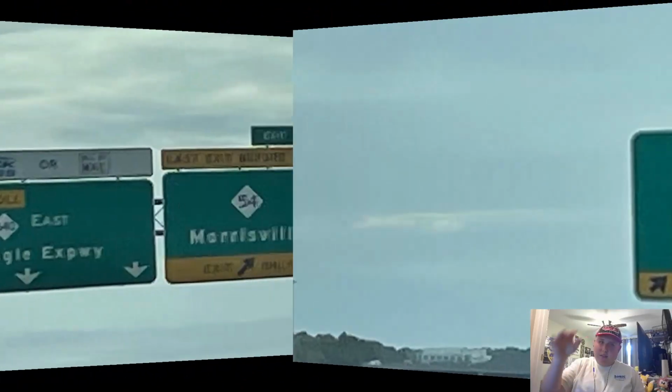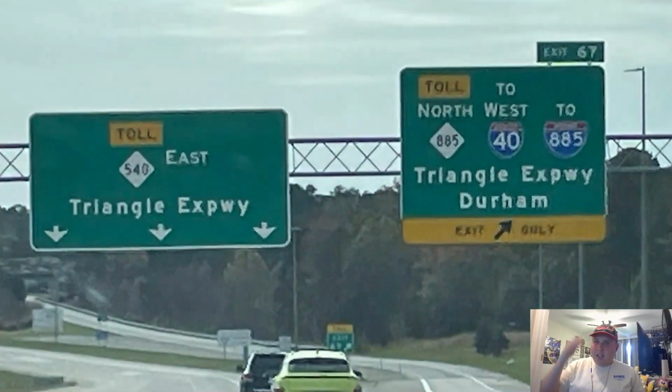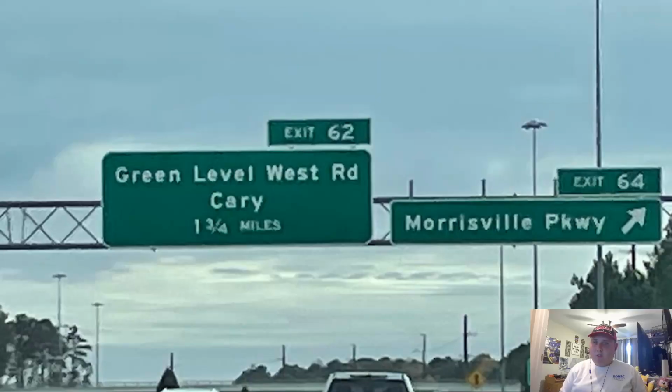And then here's our last free exit on North Carolina 540 as we meet North Carolina 54 once again. And we're now just getting the Kentucky treatment because 540 is now becoming tolled. And here we meet with North Carolina Highway 885 as it's being signed for Durham, and we just get no control city because it's the North Carolina Turnpike Authority. And here we meet with the Mooresville Parkway once again, along with Green Level West Road, which for some random reason is getting a control city, while we don't get one at all.